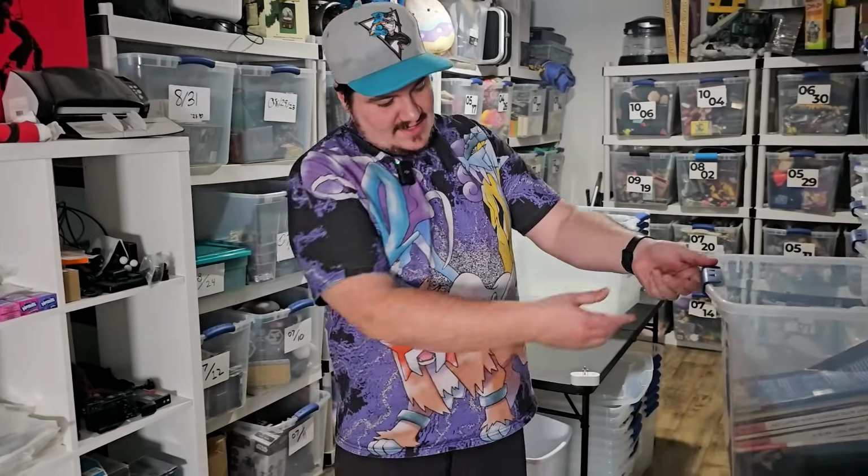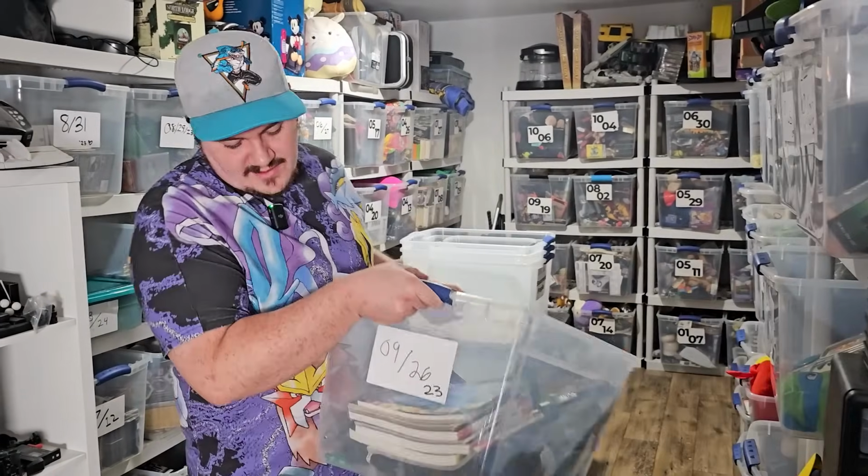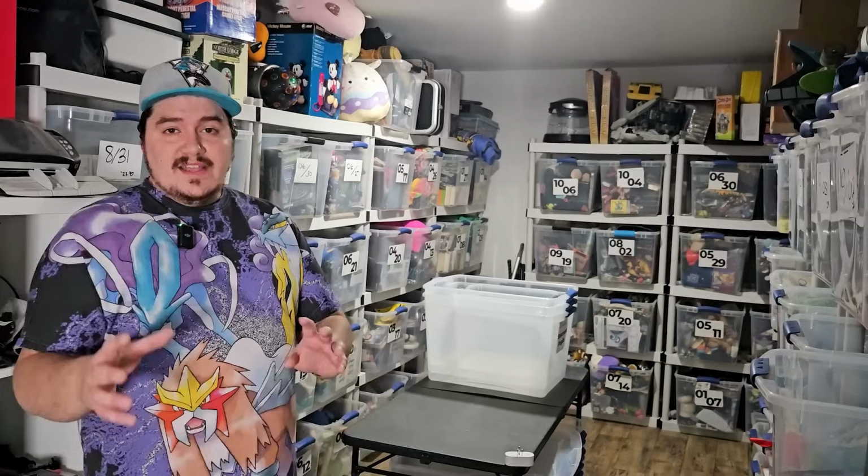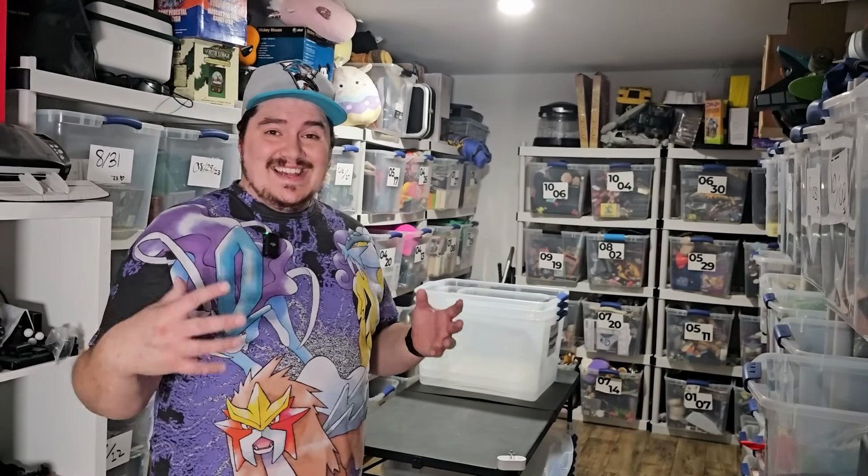So over here, you will see, this is what I'm calling the eBay cave. This is where once we take items and list them on eBay, we put them over here and we put them in a bin. So for example, this bin right here was listed on 9/26/23. That helps me find items when we can't find them, if it got put in the wrong bin or something like that. It also helps with keeping an idea of how long we've had items.